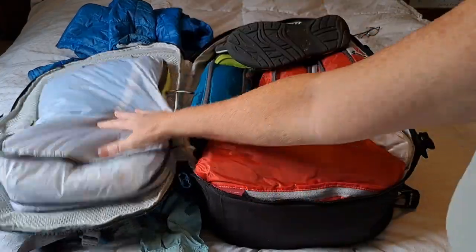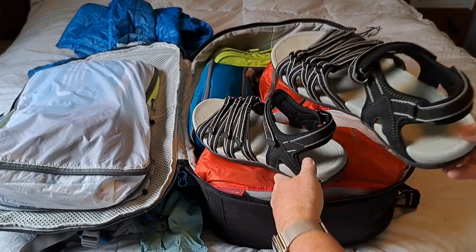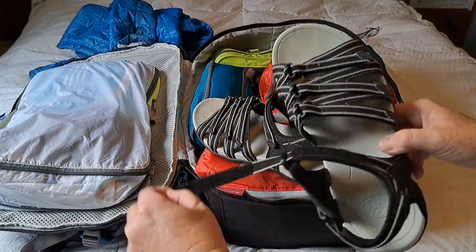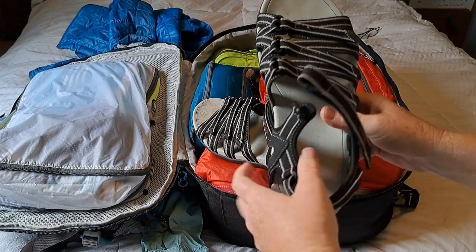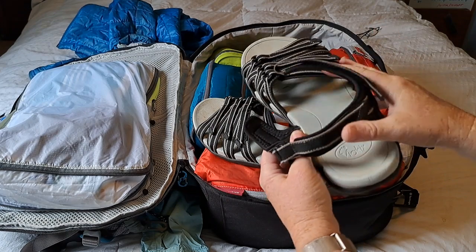So that's that guy. These are new. These are Via Kicks. I don't know if you can see that. I just got these. I don't normally wear sandals, but I've decided to make myself start wearing sandals. Let's see, Via Kicks. Can you see that there?